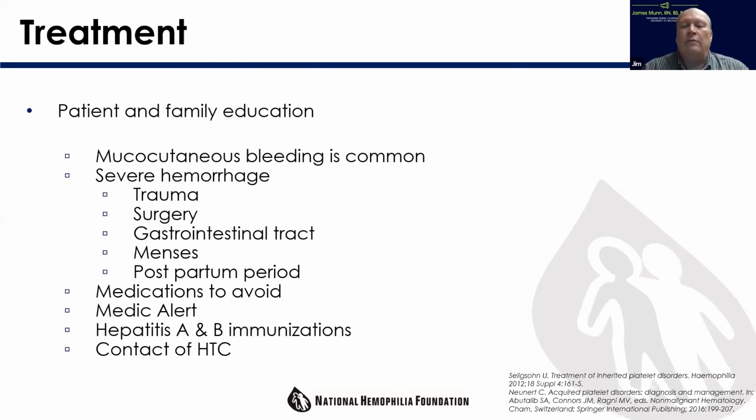And also that we recommend regular immunizations for hepatitis A and B. That's happening now in infancy, so those are occurring all the time. If you're an adult and have not had those done, we would recommend that you get them. And then, of course, we give information on when it's most beneficial to call the HTC with concerns.